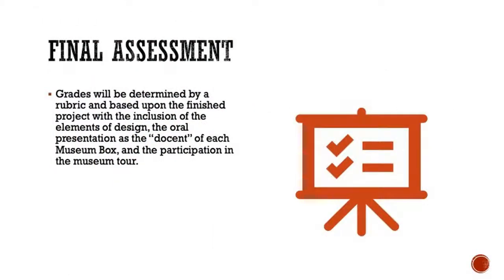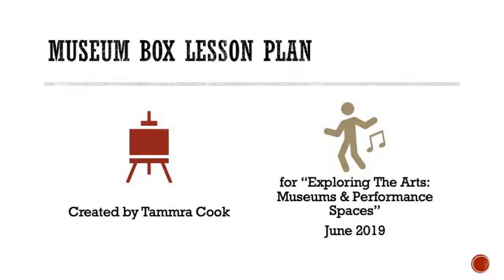The final assessment, the grades, will be based on a rubric, and we will consider your actual final design. Did you incorporate the elements of design? Did you think about your presentation and give a thorough description of your box and the artifacts? And how did you participate in the class? Were you respectful of others as they were giving their presentations?